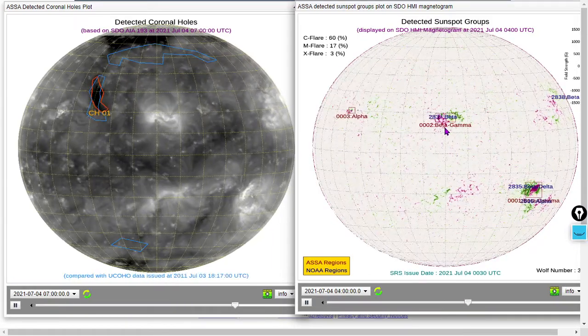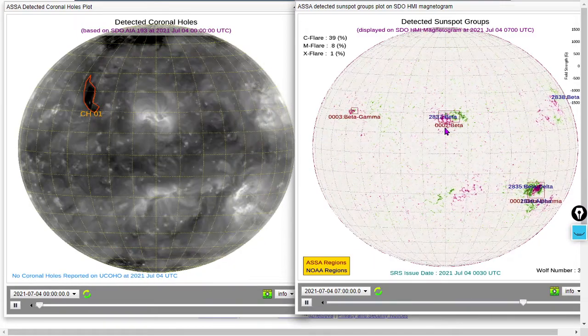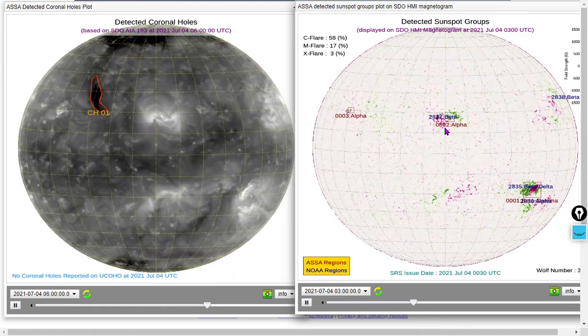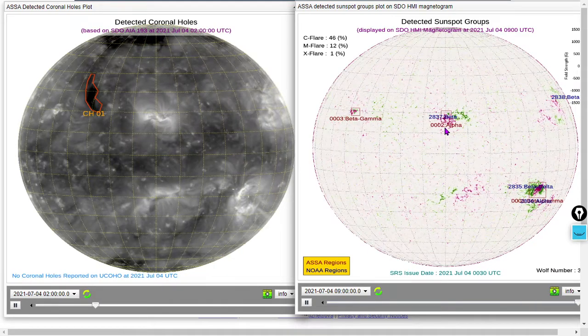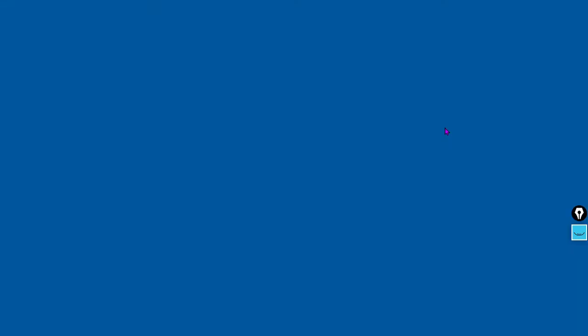Sunspot 2837 looks like it's degraded. It'll probably become an alpha class sunspot today, as it looks like its trailing umbrae of opposite polarity have largely evaporated, if not entirely. We'll take a look at that in depth later in the video. Global geomagnetism currently at a KP of 1. The K index, a measurement of global geomagnetism.